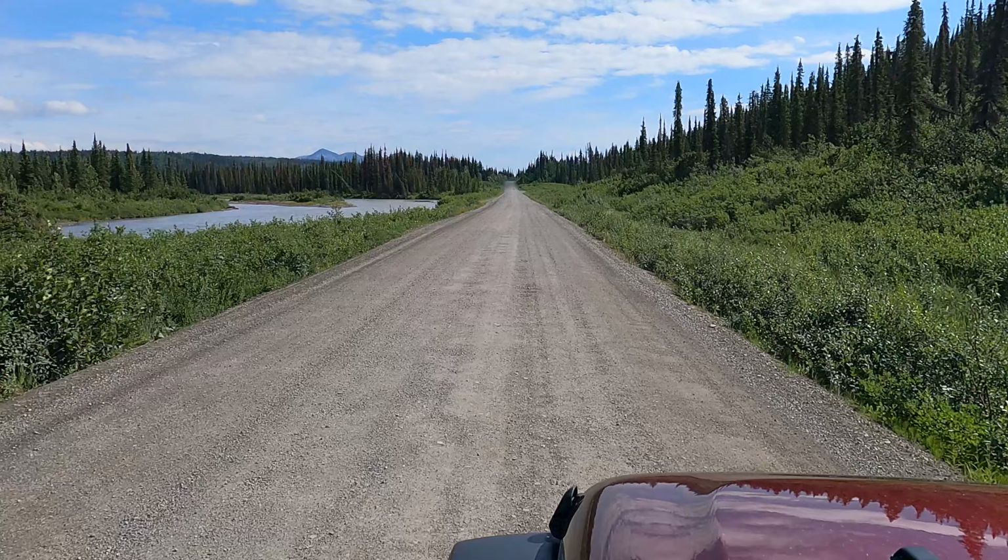The highway goes through National Forests and BLM land that you can camp and hike in. Fuel and services are scarce on the highway, so be prepared.